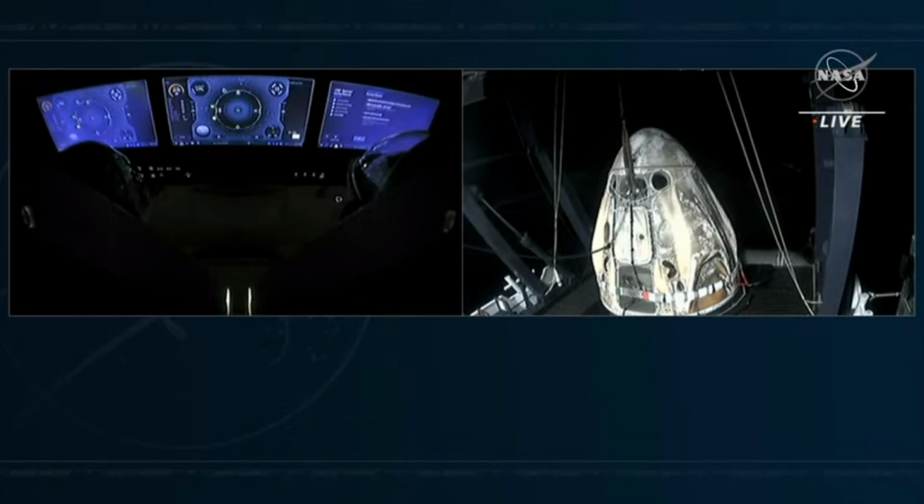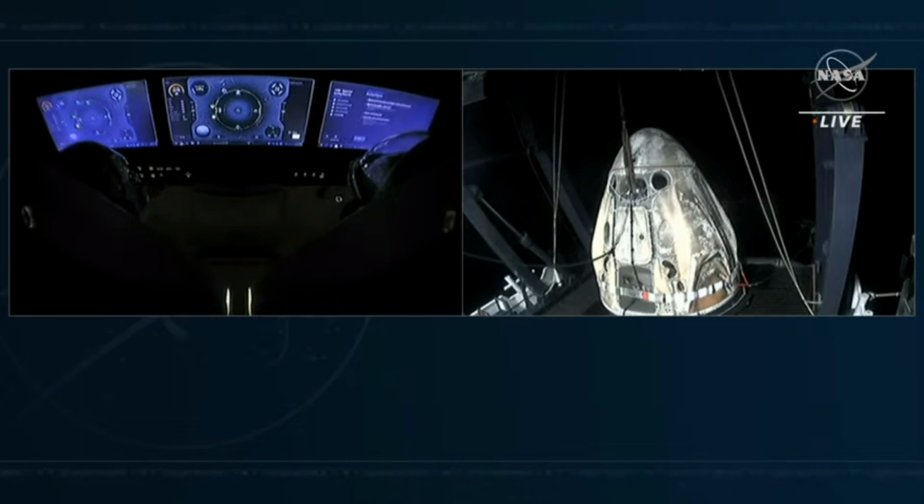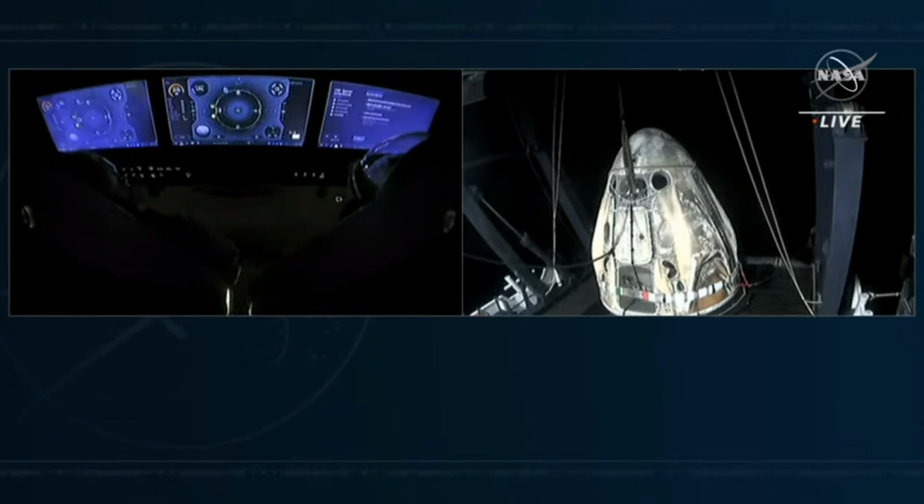Here's our first view inside the Dragon capsule after they made their splashdown. I was just doing some quick math. We had splashdown at 9:17 p.m. Pacific. It's now 9:51, so just 34 minutes. That's a pretty efficient recovery operation indeed. See the cabin lights on the inside of Dragon are off as the crew patiently waits for the recovery forces to do their job and get them out of the water and, of course, ready for egress.